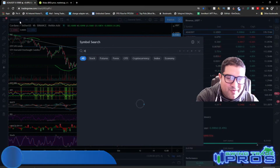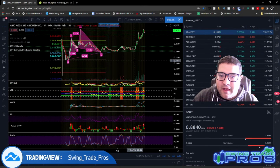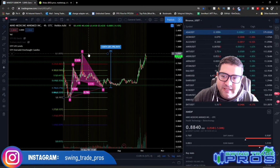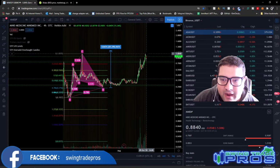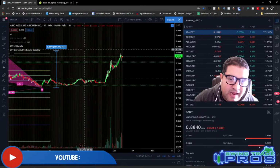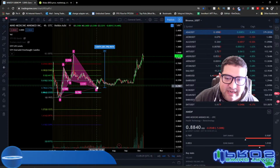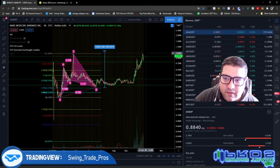Yeah, MedMath made a move, man. We plotted this out back in June. Nice harmonic pattern, bullish Gartley. We touched the PCZ, the pattern completion zone, for this move. It is making higher lows and higher highs, so this could be continued growth, okay? If you guys did enter here back in June, we are looking at a nice 3x.